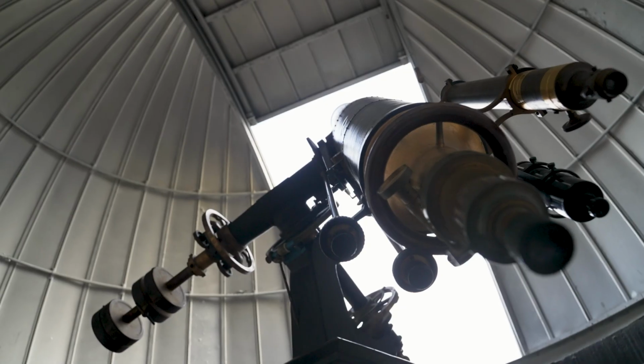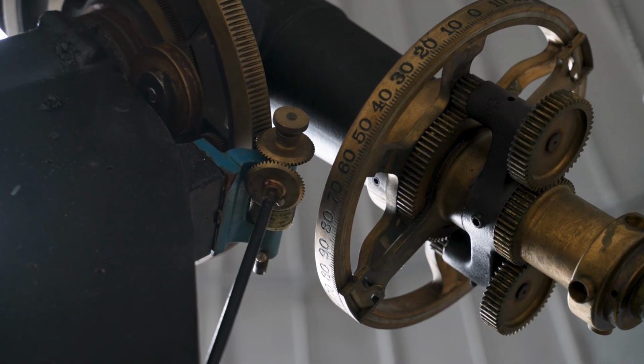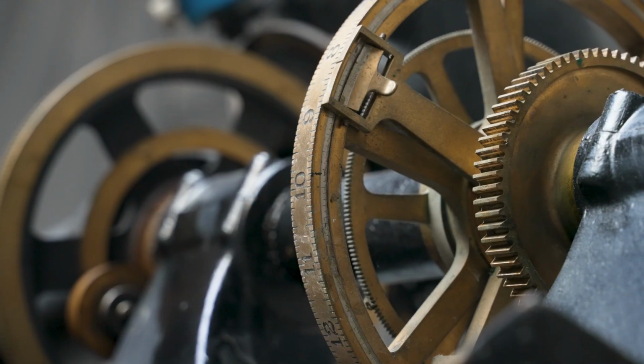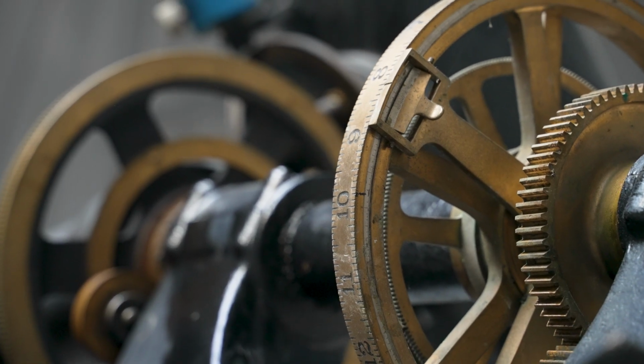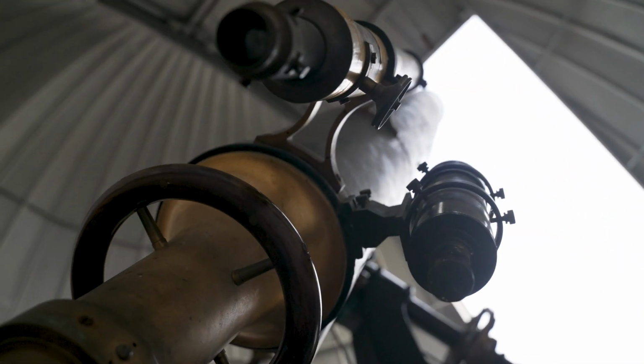We use it for classes. So I would say the star is our Clark refracting telescope. Alvin Clark and Sons were the famous lens makers of the late 1800s. It's just a treasure to have a Clark telescope.